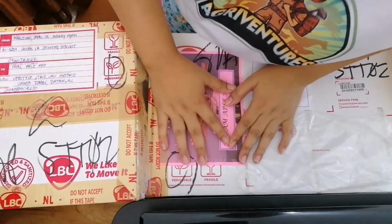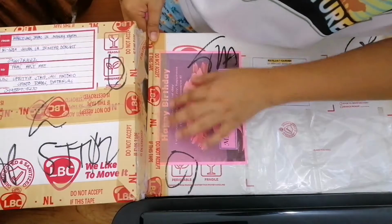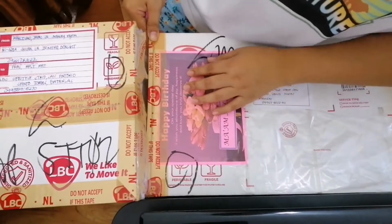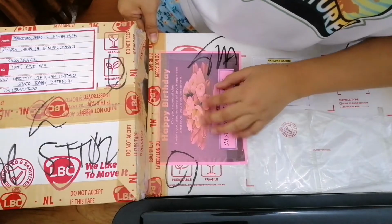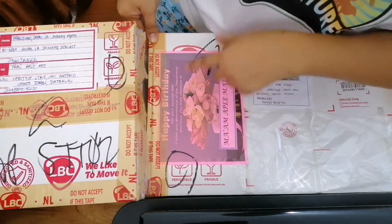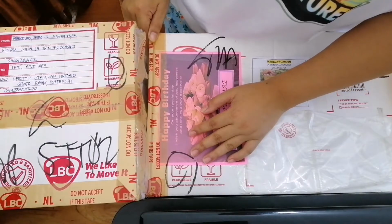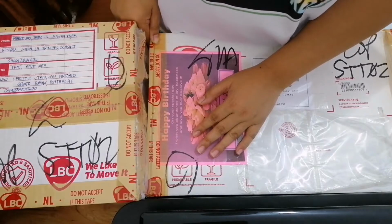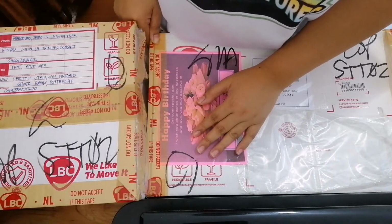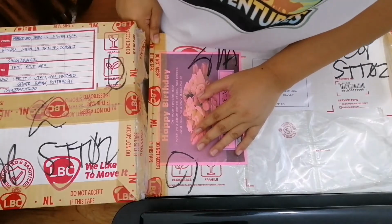So, the first box, this one, this is from Matilda's Garden. Tignan mo naman, anong bongga niya, may pa-card pa siya, may pa-happy birthday. Alam mo, sobrang bait na to. Meron ako isang succulent na tinawaran ko. Siguro mga 50 pesos yata yung tinawad ko, or 80 pesos yata, parang ganun. Basta, pinatawad niyo ako. So, thank you so much, Matilda's Garden.